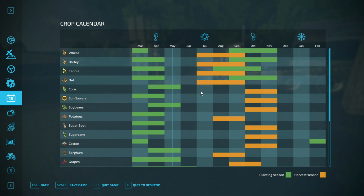Canola. Sorghum is one back. So it's canola. Canola's going to be first. Potatoes are with sorghum. Yeah, and we did do them on the very first month, so we should get both of those. So it's May.